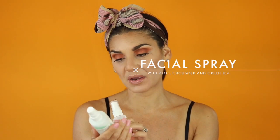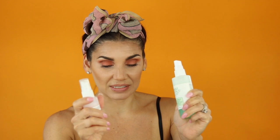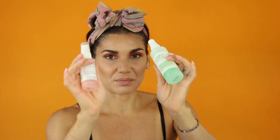Between the two, I like this one the most, the facial spray with the cucumber and green tea, because I like the smell of it. I like the way the rose water smells, but I don't like it better than the cucumber green tea. I also like the lavender smell, but these are really good, guys. I love Myer Pedestrian's products, and they're not expensive at all.